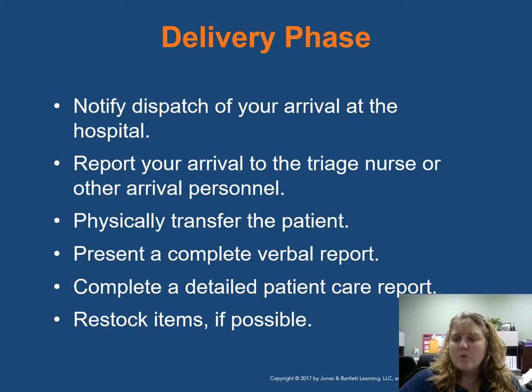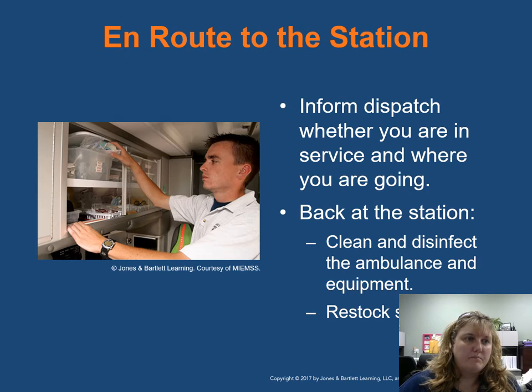And then when you're done with all that, you're going to be able to write your patient care report and restock your items. A lot of times whoever runs the patient care is the one doing the narrative, working on the report, while the driver is restocking the ambulance or cleaning it out, as the case may be. When you're en route to the station, inform dispatch whether you are in service or where you're going. And that's what I was talking about at the beginning. Remember, I said you have to make sure that your mission criticals are in place.